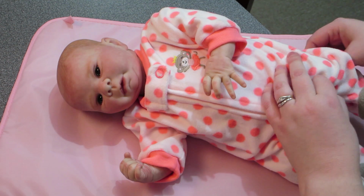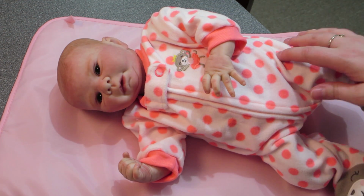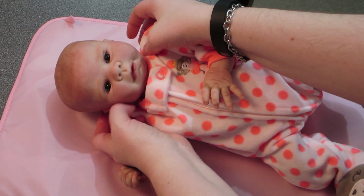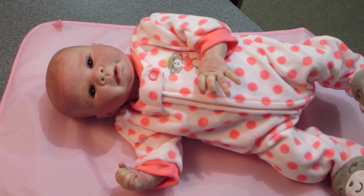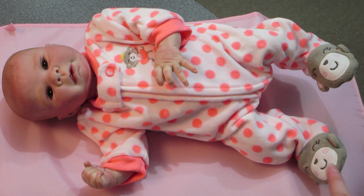I will be wrapping her up for her new mommy, and I'll show you how I'll do that in a second. But I just wish you could see her face a little better. Turn your head, little one. There we go. She's looking super cute and super cuddly. Let me just show you over here. So yeah, it's got little monkey feet.